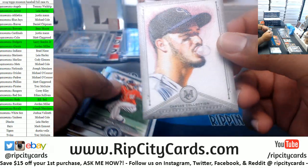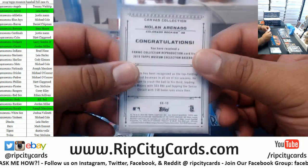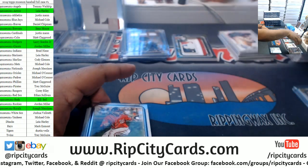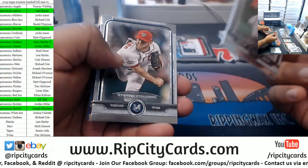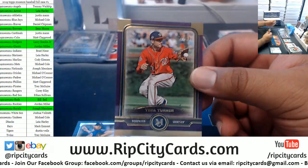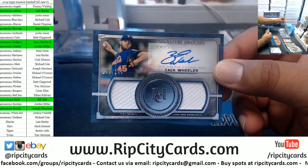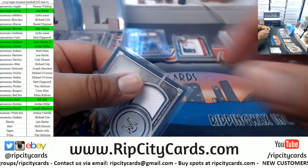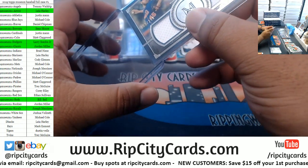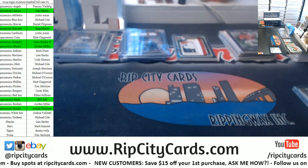So this is a canvas card for Arenado, the Rockies. That's real cool looking. Turner Nationals, Strasburg Nationals, Turner Nationals to 99 there. Patch autograph for the Mets to 249, Zach Wheeler. Yeah, I'm definitely going to need top loaders. I'll run out of the first and then grab some later.